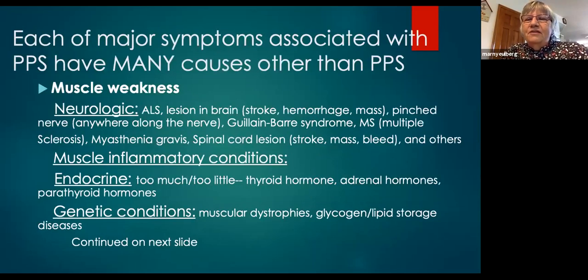So the challenge is that each of the major symptoms associated with PPS, the muscle weakness, the musculoskeletal pain, and the fatigue, all have many causes other than polio. About 6 months ago, there was an article in our American Family Physician Journal talking about muscle weakness in adults.